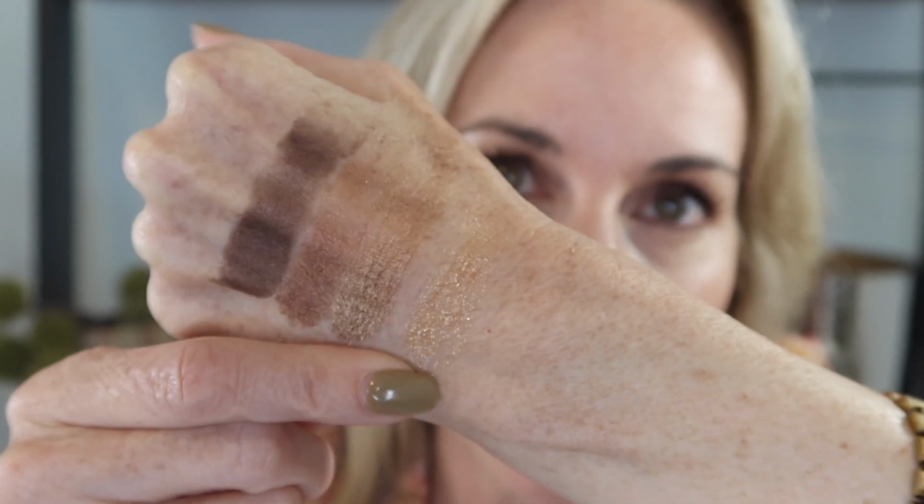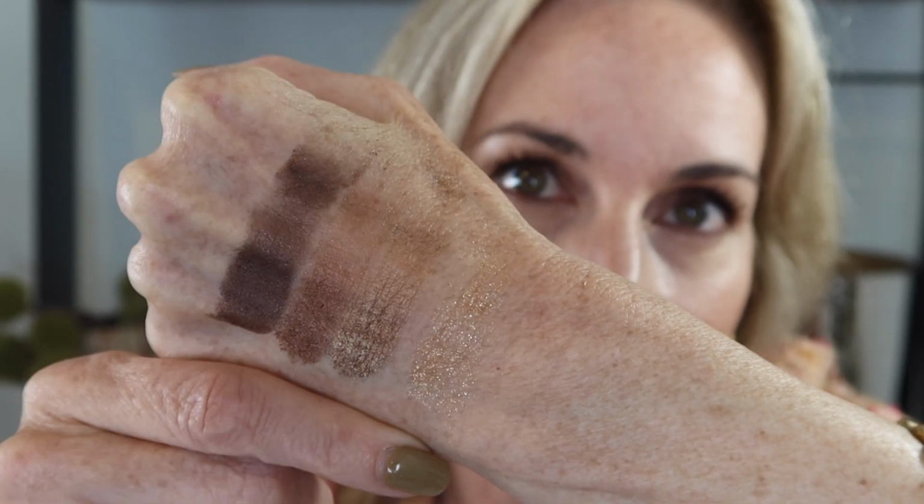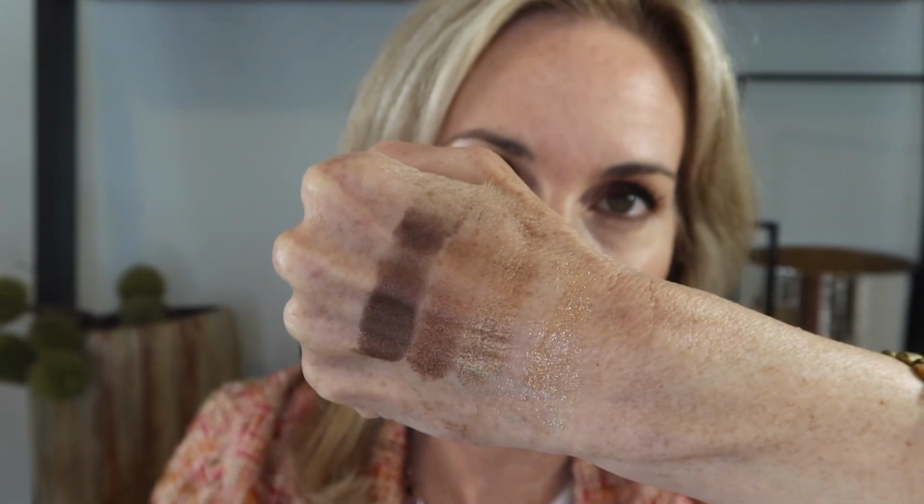It's this gorgeous gold, has a little bit of sparkle and shimmer in it. It's just quite beautiful. And again, this is a quad I feel like many people are going to love. And yes, if you are a beauty junkie, I'm sure that you do have these colors in your collection already. And no, these are not earth-shattering colors, but they are certainly gorgeous.